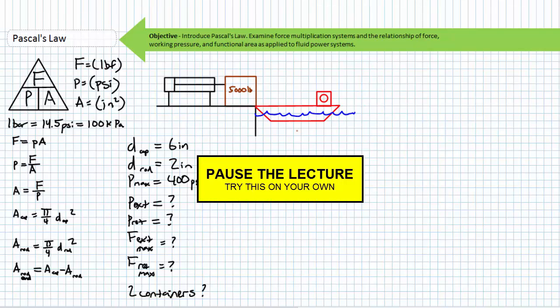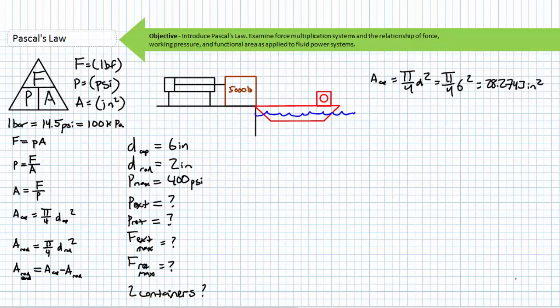By all means, pause the lecture and take your best shot at this. Note, I did not give you a detailed roadmap for this illustrated example problem. It's up to you to pick the best route to the solutions. If you perform the calculations, you should have obtained the following results.